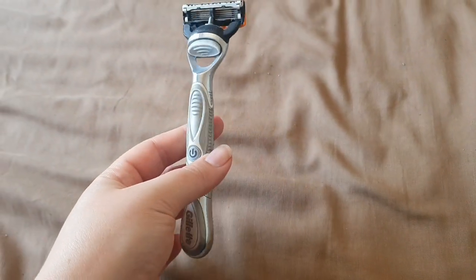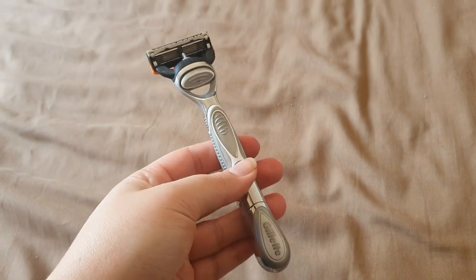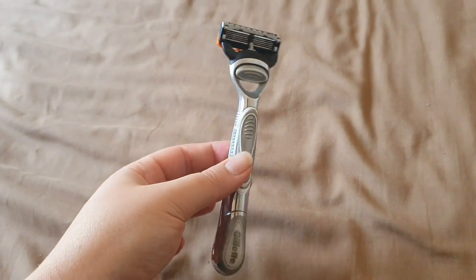Men's razor with blade. I always change the blade and bring an extra one just in case. This one is a powered one. Obviously to shave my legs and stuff, like duh.